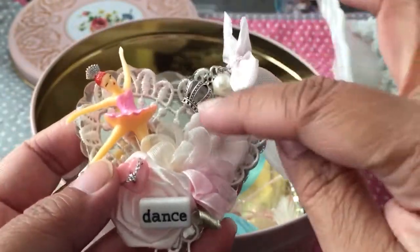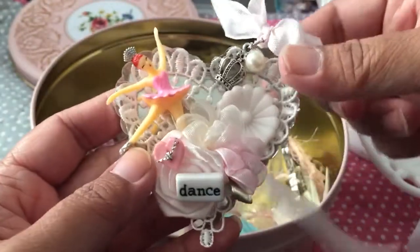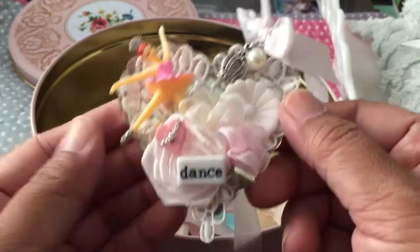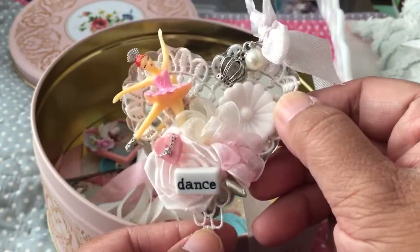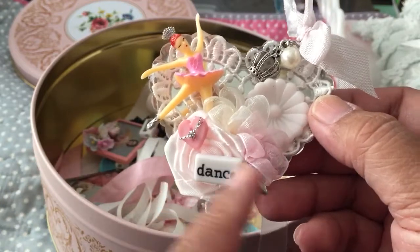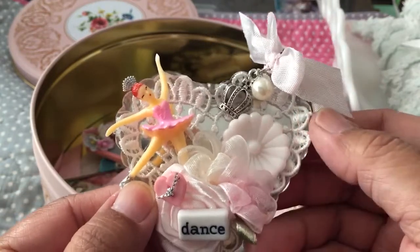I used my Tim Holtz piercer to put the hole through the bottle cap, and then I used some of those hearts that come in like a string. You can cut them up or you can use them individually, which is what I did. They fit perfectly in here except for the little piece that hangs out the bottom, which is kind of nice too to dangle stuff from. So this one has the ballerina and some millinery flowers, buttons, and then I thought that was really cute to add here. And then here's one of my resin pieces.